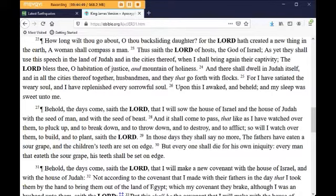A woman shall compass a man. Thus saith the Lord of hosts, the God of Israel, As yet they shall use this speech in the land of Judah, and in the cities thereof, when I shall bring again their captivity. The Lord bless thee, O habitation of justice, and mountain of holiness.